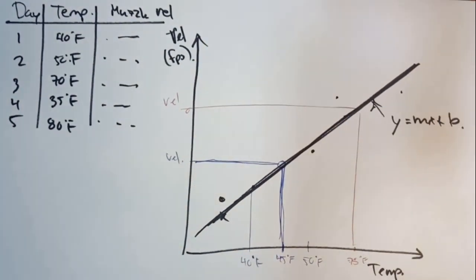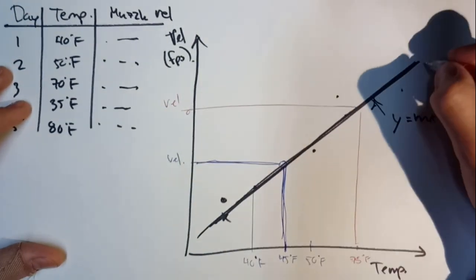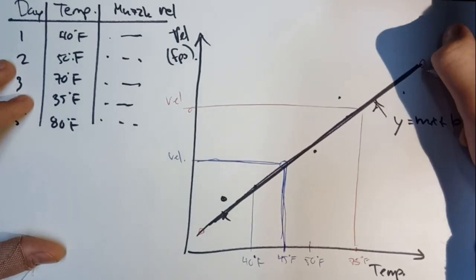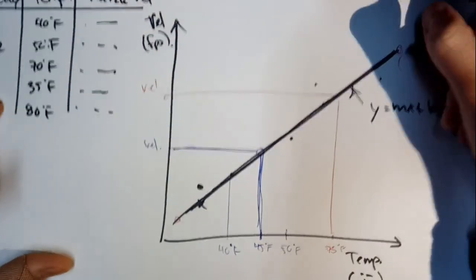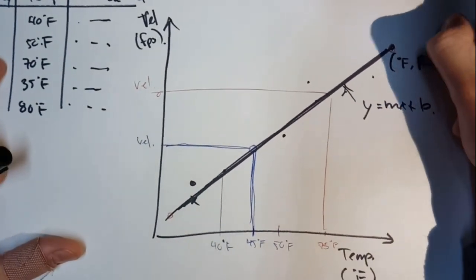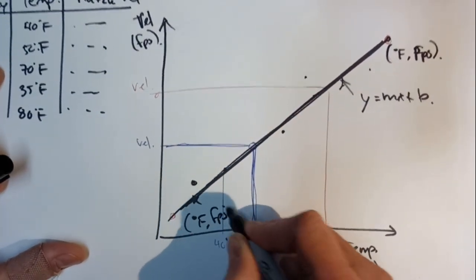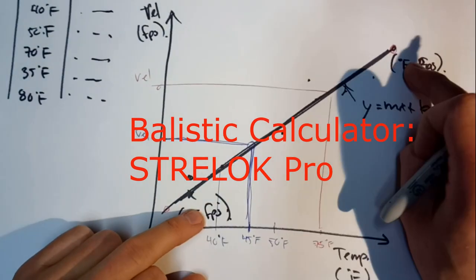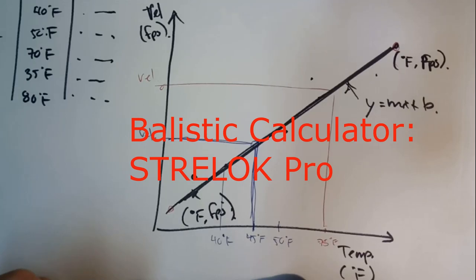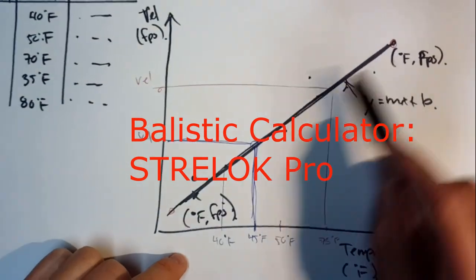But all you need to know with your ballistic calculators is that you need to have two points on this line, okay? You need a point over here and a point over here. Over here you're going to have degrees F, feet per second. That's one data point. And then over here, degrees F, feet per second. You're going to throw those two values into your ballistic calculator, and it's going to output your predicted velocity. If you're using Strelok Pro, it should include that automatically, all right?